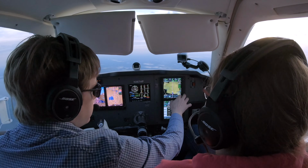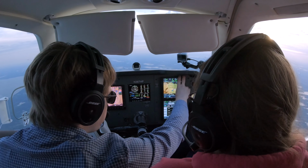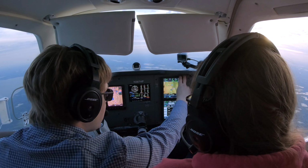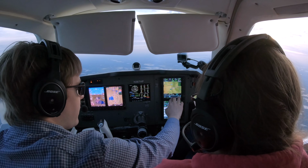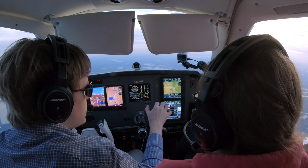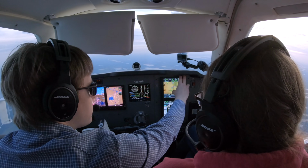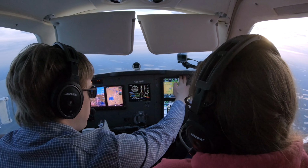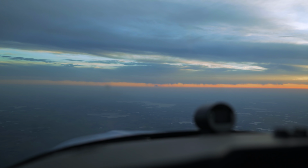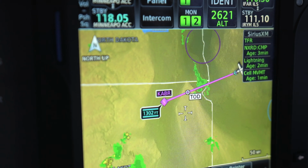7 Papa. Let me take a look at the weather here. There is a convective outlook for Aberdeen, but it looks like everything's going to miss us. But being that there's a little bit right there, and we're still an hour and a half away, it's very nice to have a detailed picture out that far, updating every 2.5 minutes with Sirius XM. Some occasional continuous light chop has been reported through here. You can expect that on the descent through about flight level 310.